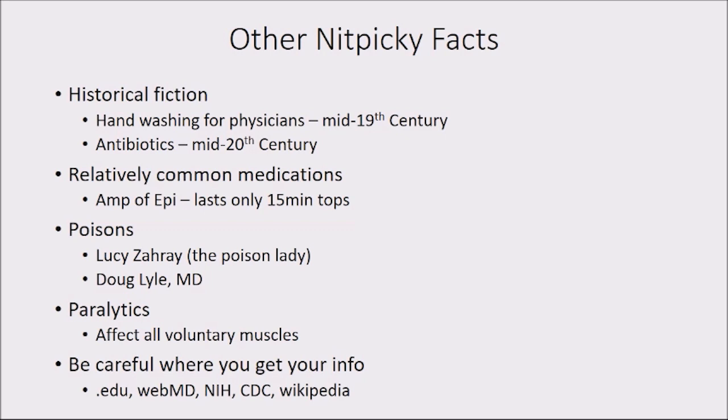And finally, if you are looking these things up, be careful where you get your information. And that's true during COVID, and it's true during everything else. If you're looking for actual medical information, either ask someone in a medical field, look for websites that end in .edu, that's a university. WebMD has some great information. The National Institutes of Health, CDC. Wikipedia actually does a really good job on most medical topics. And then obviously going to one of us who's happy to help is another option.